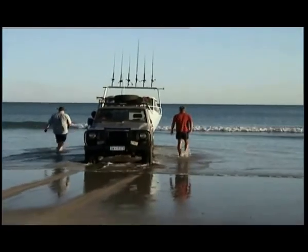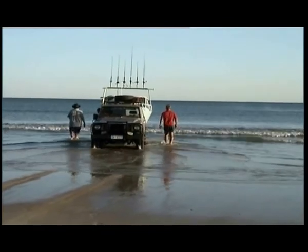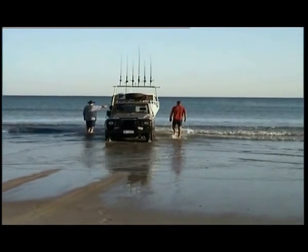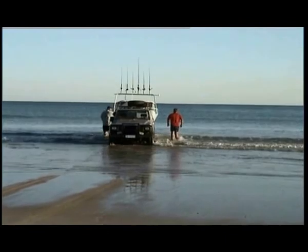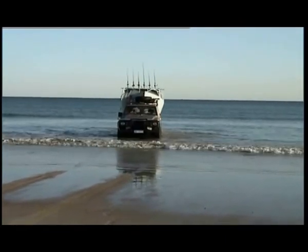Launching your boat off the beach in Broome is really easy, as the sand is rock hard. But a tip here is to do it all in one go, as the tides come in very quickly. I've seen cars get lost as the tides come in, because they aren't quick enough, and that'll ruin your day for sure.